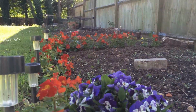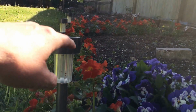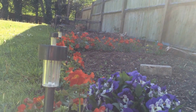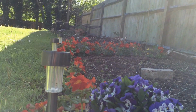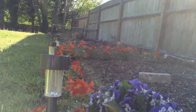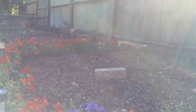If you see here, these are our solar powered lights that come on at night. I've decided that I want lots of those in the garden. They're very low maintenance, they just do their own thing, and then at night they light up the garden. So I think that if anybody ever wants to bring us a present, I'd say bring us a couple of solar powered lights for lighting up our garden at night time. So if I go along here, try and get out of the sun.